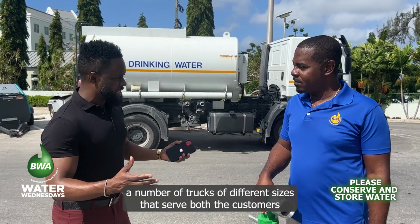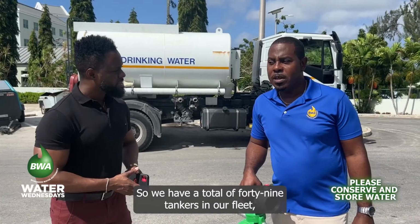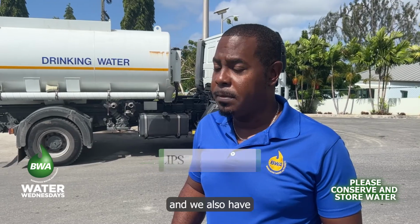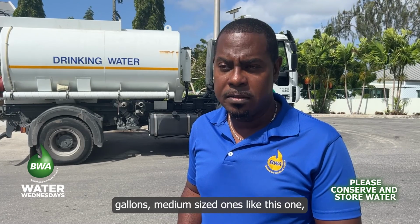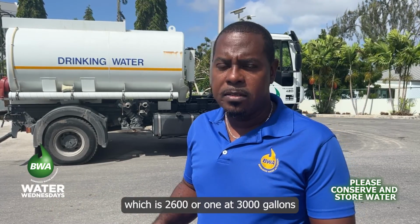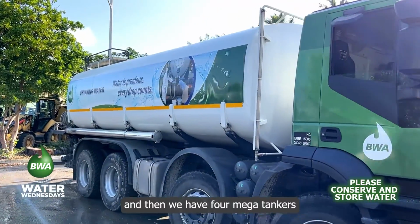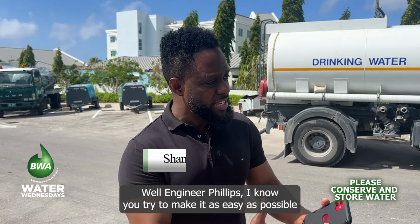A number of trucks of different sizes that serve both customers on the domestic and commercial side, and for other uses as well. So we have a total of 49 tankers in our fleet. We have 6 that we use for wetting down. And we also have, starting on the potable water side, small tankers ranging from 15 to 1700 gallons, medium-sized ones like this one, which is 26, or one at 3000 gallons. And then we have the super tankers. There are 2 of them at 5,000 US gallons capacity, and then we have 4 mega tankers in the range of around 6,500 gallons.